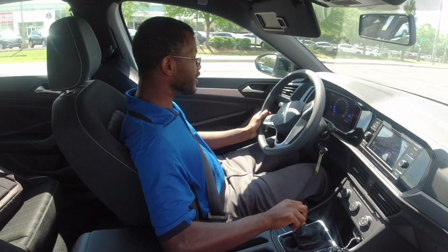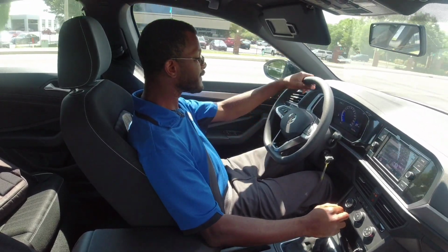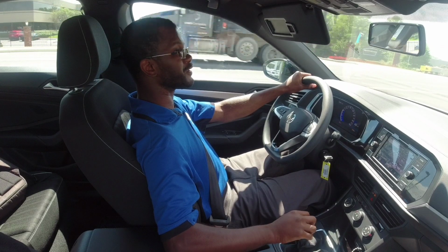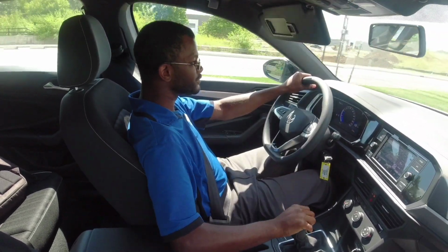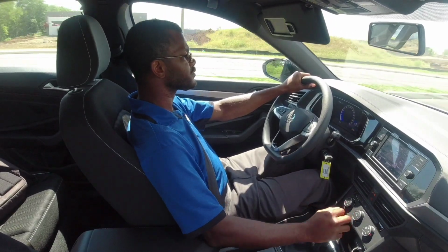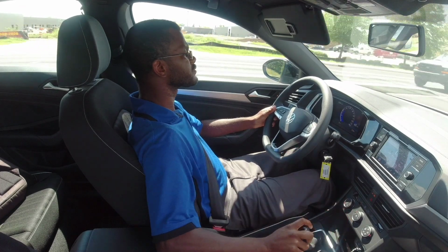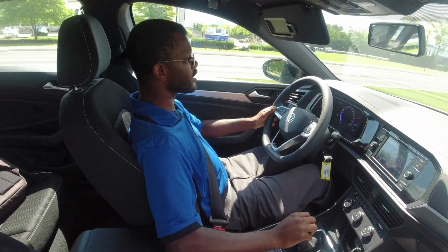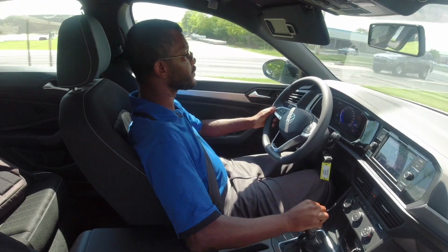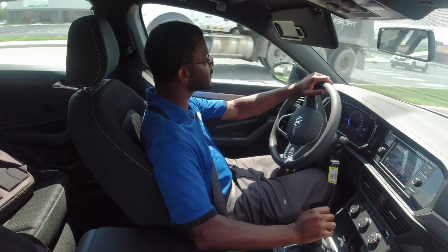Yeah, that turbo wants to go. We have to be a little conservative right now since we're so low on the fuel. Feels good though. Coming up to our first roundabout. See if we'll have full access. There we go.